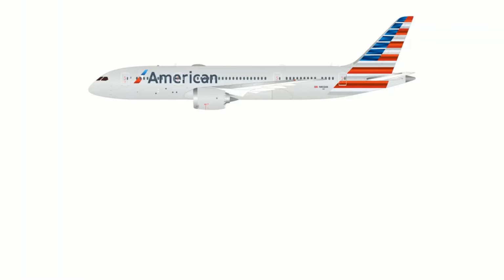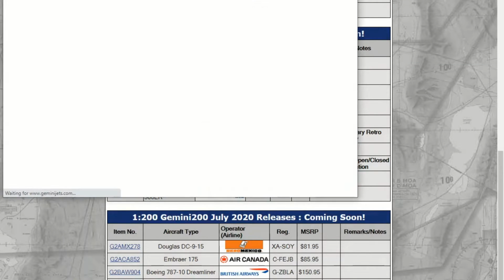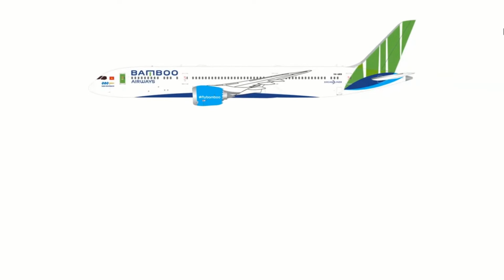Moving on, we have the Bamboo Airways 787-9. NG Models just did it last month for their June releases, so I would recommend picking theirs up because it's a very nice model.